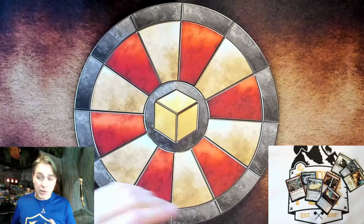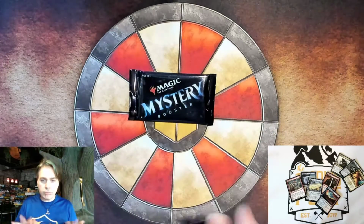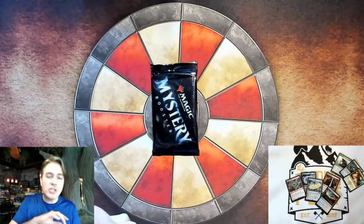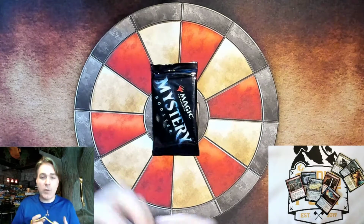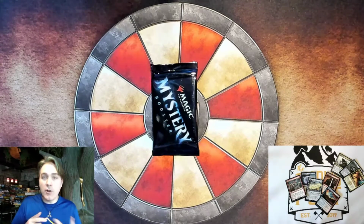The final pack I'm going to crack in this series is the Mystery Booster Pack. Like I said, what I'm going to do is crack this pack, and in a vacuum, I will pick my Pack 1 Pick 1. You get a chance to tell me whether you agree or disagree, and then help me understand why you disagree, and why you agree.